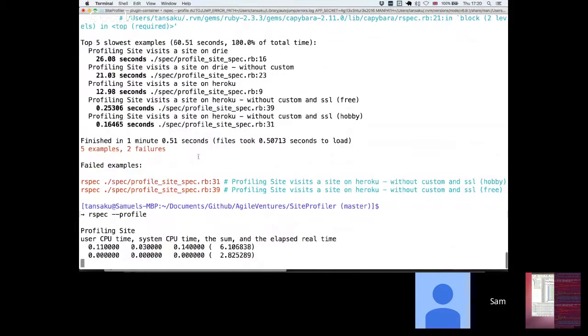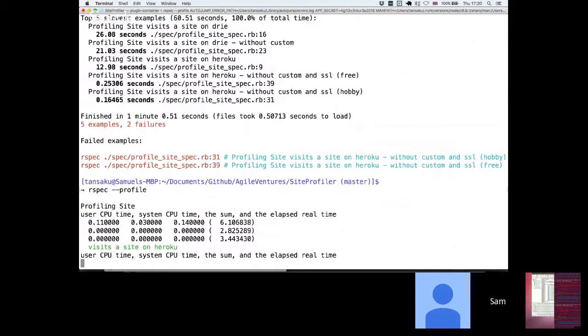Yes. Okay. Yes. Good. So at least it's consistent, is what I'm happy about. Now we just need to figure out why it's consistently slower.